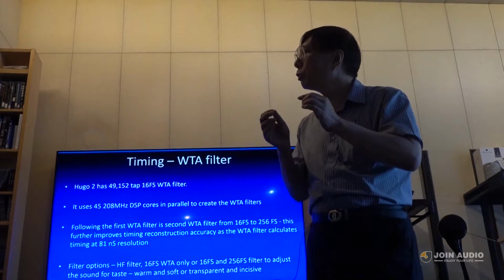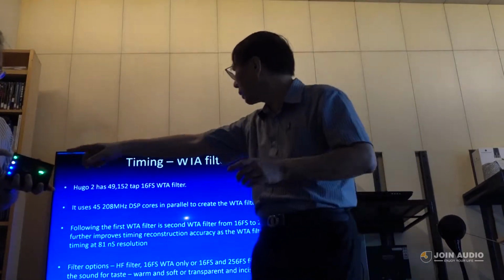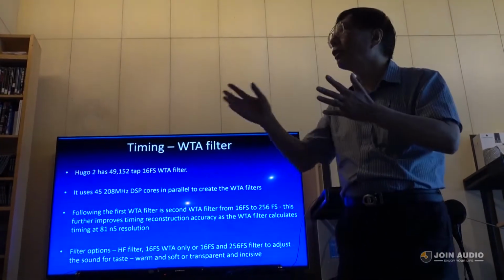The filter option is there's four filters, four options. I'll be coming to the next one.